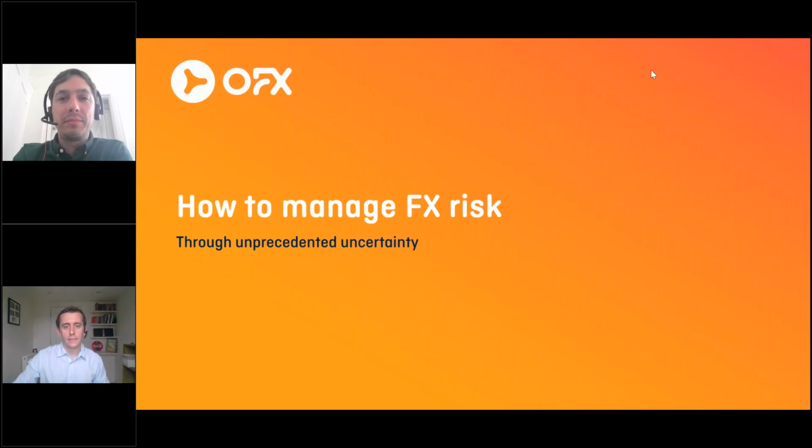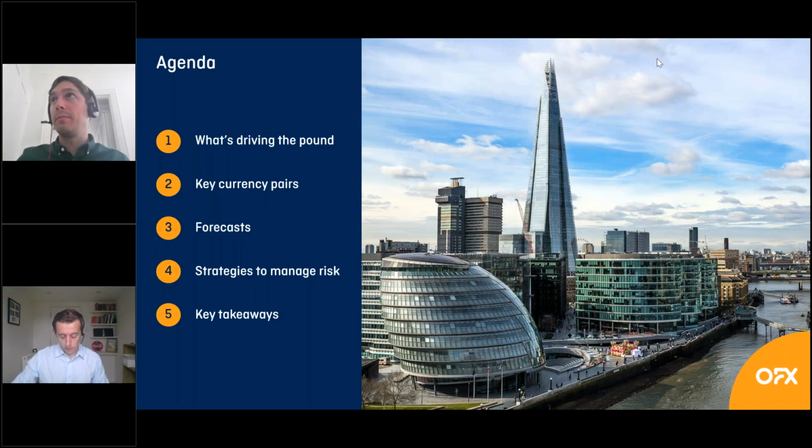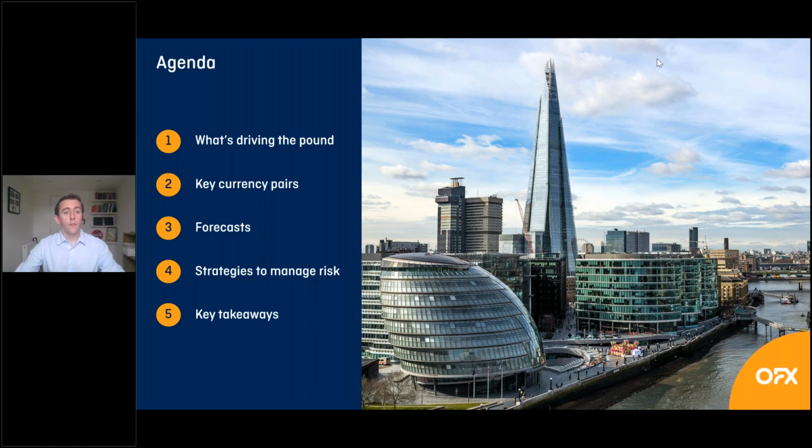So with that being said, we're going to take a look at the following, really. First of all, what's been driving the pound recently? We're going to look at the pound against a couple of its key currency pairs, sterling euro, sterling US dollar, obviously a couple that stand out. What are the banks saying in terms of their forecasts? And then if businesses, as a lot of UK businesses are, worried or concerned, what can businesses do to manage some of that uncertainty and some of that risk moving forward? And then finally, as ever, we're going to leave you with 5 top tips to take away. And these are tips I think that are really useful to businesses, not just at times of uncertainty, but generally all the time as well.